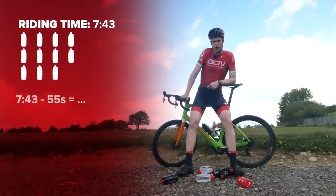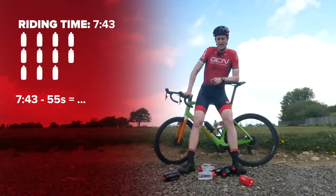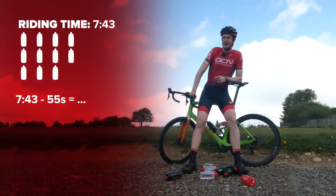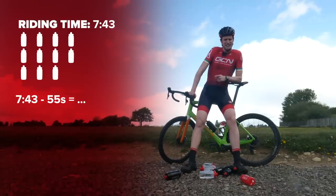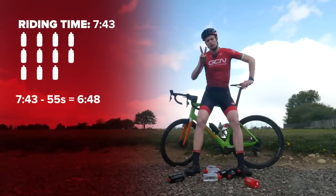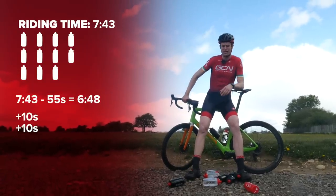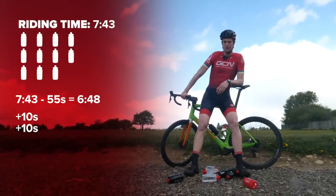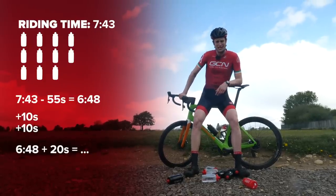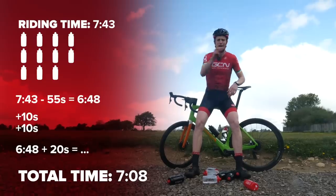So it's 11 times five, 55 seconds off my time. That is quick maths. I'm going to calculate that at 6 minutes and 48 seconds. 6 minutes, 48 seconds is my total time, but I did drop two bottles. So that's a 10 second penalty on both of those bottles. So another bit of quick maths, 20 second penalty. That is 7 minutes and 8 seconds. That's my time, that's what Hank needs to beat.